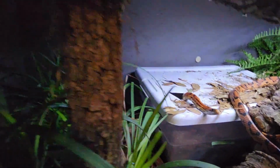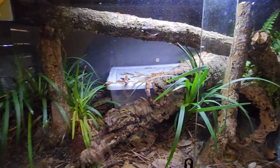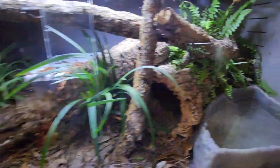They're OKT corn snakes, all three of them. I did successfully breed them. I have eggs in the incubator. So I'm super excited about that. I'll show you them in a little bit. But yeah, this is their enclosure.